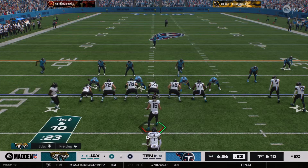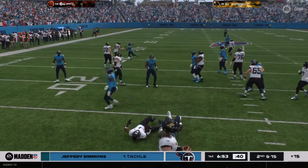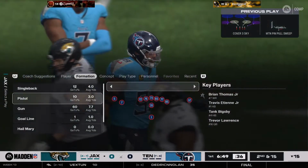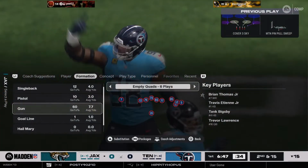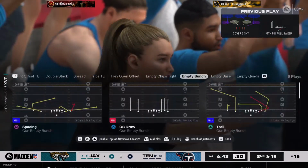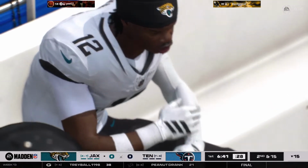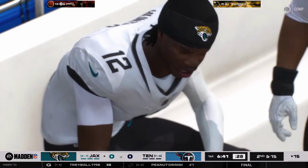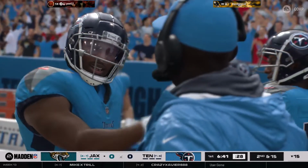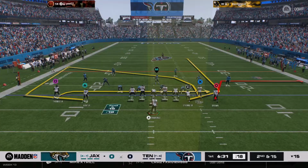In motion comes Thomas. Here's carry number 1 for Travis Etienne. And he's going to be hit and dropped behind the line. Great push upfield defensively. What a way to start this ball game. Mike, this defense talked all week about the importance of coming out fast and starting this game the right way. And it's less about the loss of yards there on that first play and more about just setting the tone. Hey, we're going to be here all day. We're bringing it. And boy, did they ever.